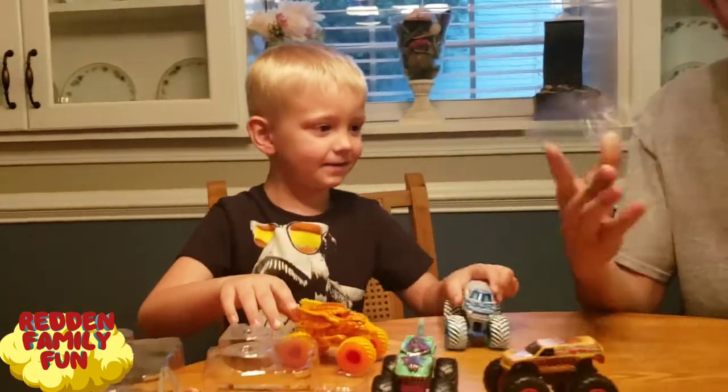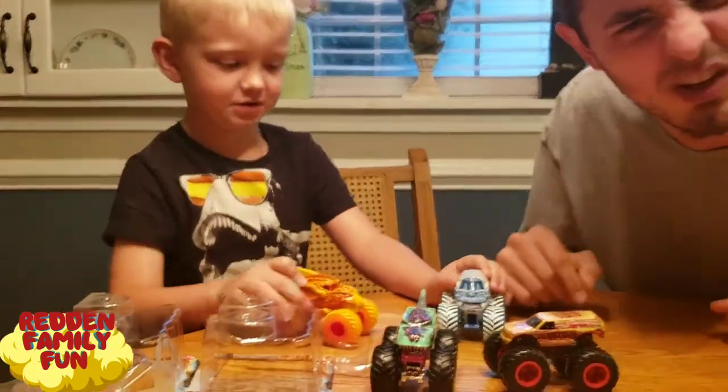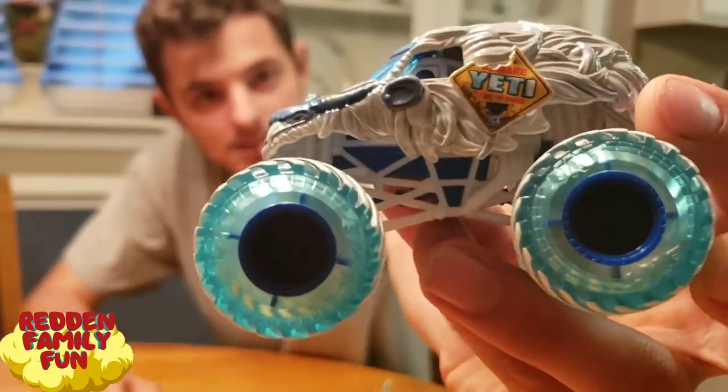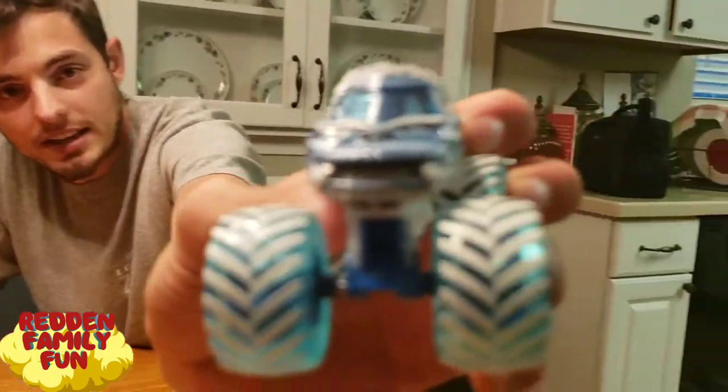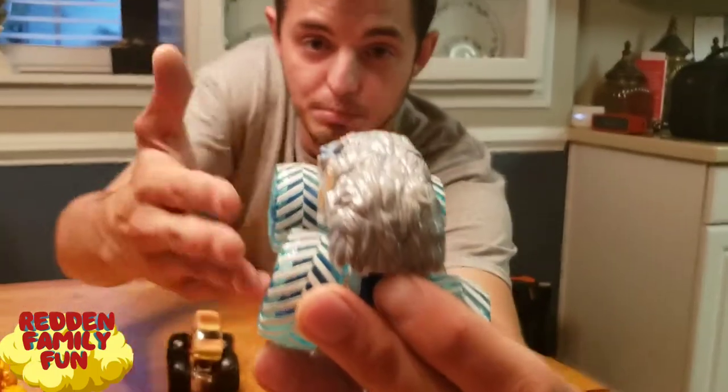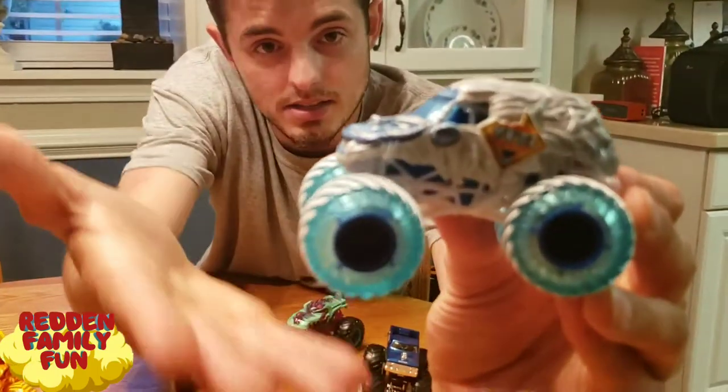What's this? Plastic? We don't need that. Yeah, we got the Yeti out. Check out that bad boy. Blue wheels. And he's got the sign on the side. Nice. Look at his face. Looking really pretty cool there. It's a really good detail. I like the blue. The blue stands out.